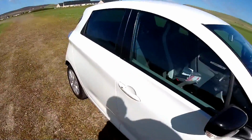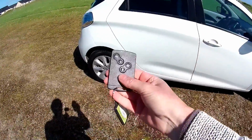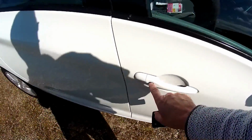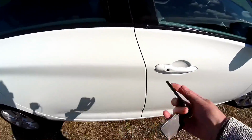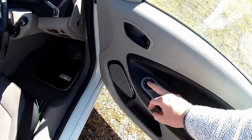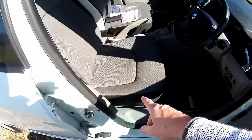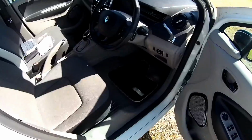So lots of settings, one of which means it'll lock itself. That's the key. So you can either walk up to the car and press the black button like you do on the Leaf to unlock it, or you can press unlock on the key fob. So you've got 4 electric windows, electrically operated wing mirrors as well. The seat, strangely enough, is not height adjustable, which is a bit odd. But obviously the backrest goes down and you can move the base of the seat forwards as well.